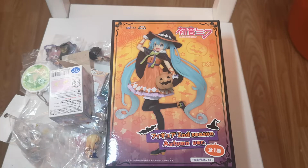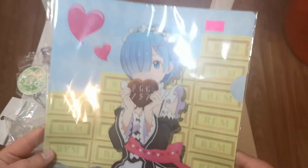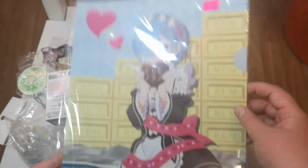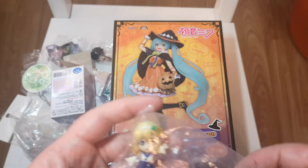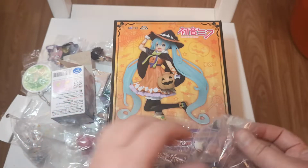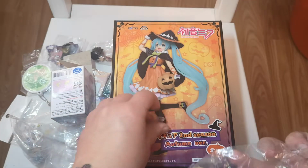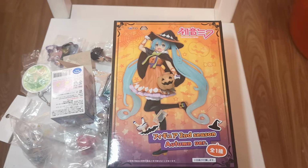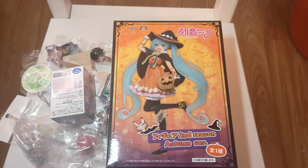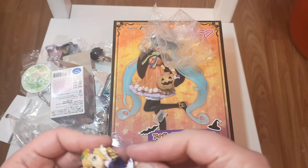Okay. Here we go. So, first of all, we have this, which is an A4 file, which is really, really cute. From ReZero. Really cute. Love that a lot. Okay. Then I have all of this stuff. So we have really, really cute little mini figures. Oh, look at them. They're so cute. Okay, these are legit the cutest things in the world.